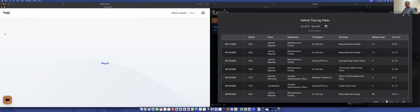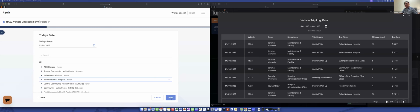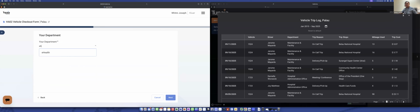This form is a little bit lengthy, though not as lengthy as we thought. You click the facility, and then on the keychain of each vehicle there's a QR code. You can scan the QR code of the vehicle, or select it, whichever works for you. Next, select your department. Because we have so many employees, we decided not to use the user accounts as the driver's name. We loaded all the employees' names, so you can just type it in, and there's a reason for this.